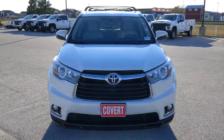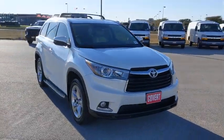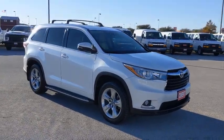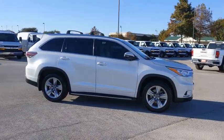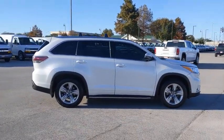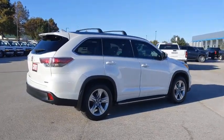Make a great choice today with the 2016 Toyota Highlander. The Highlander is the SUV that's thought of everything. The Highlander offers seating for up to 7 and features Toyota's innovative center stow design. The second row bench seat folds away, leaving a pair of captain's chairs.